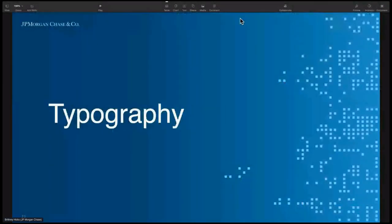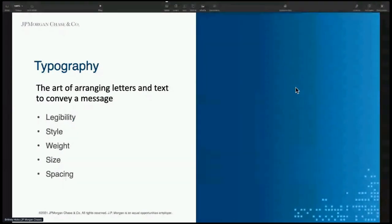All right. So everyone's favorite element, typography. Next slide, please. When we refer to typography, we refer to the art of arranging letters and text to convey a message. As you can see here, there is no picture other than the blue gradient on the side of the presentation. But the message itself, you can see what's clearly important, which is the text, typography.